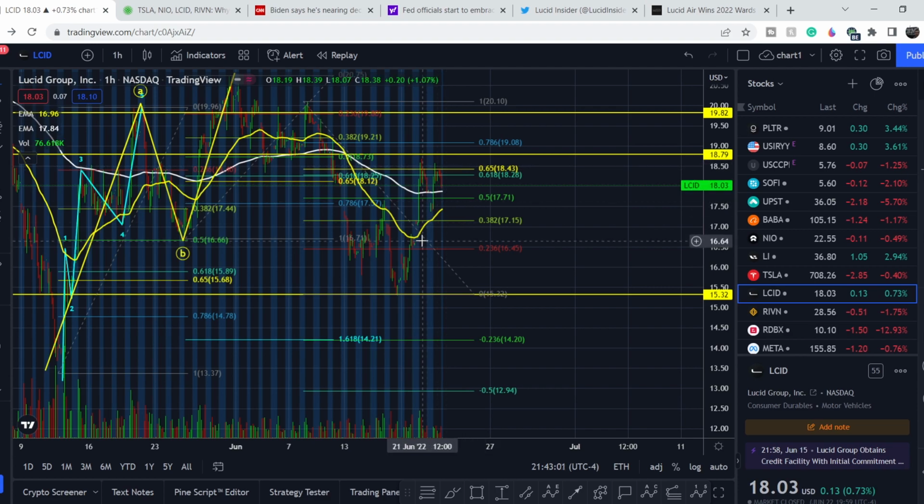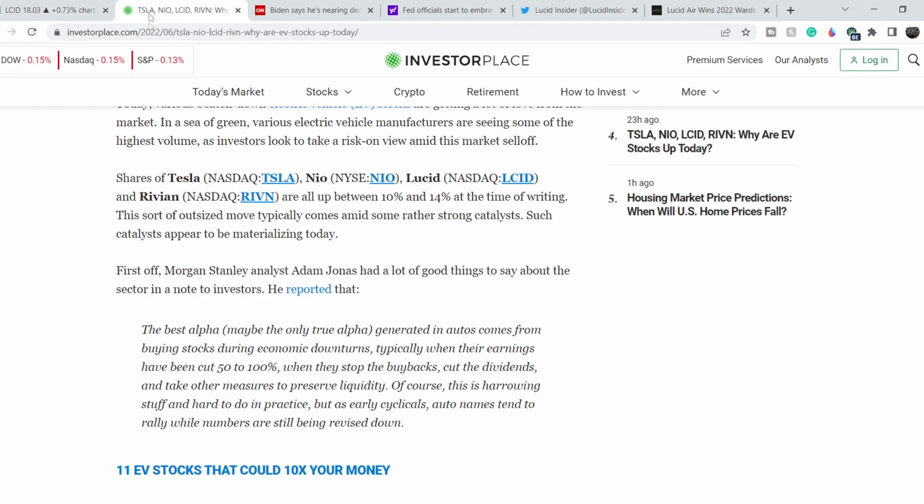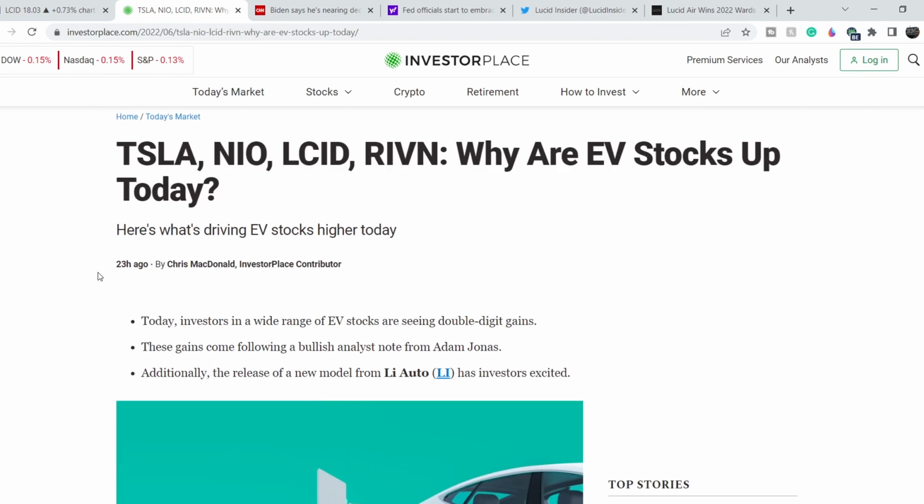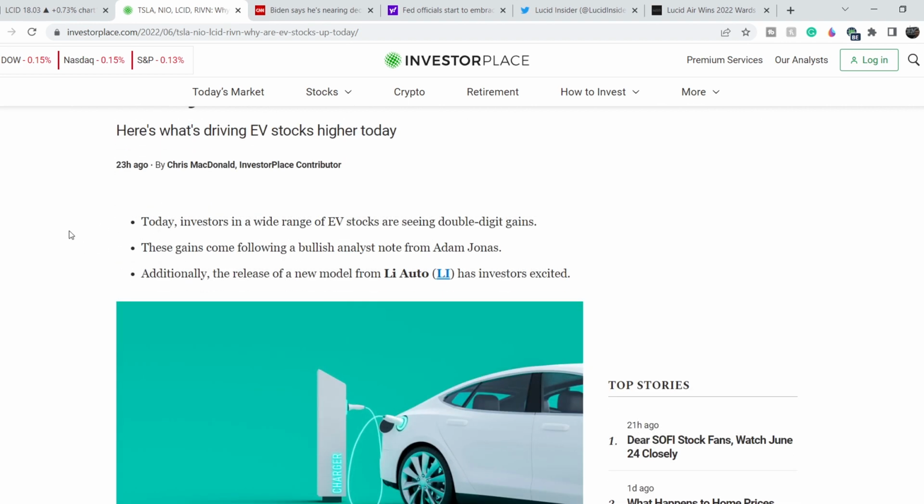So, what was the reason for this spike in price? Let me show you this article. We are on InvestorPlace, and this article was published 23 hours ago. And it's titled, Tesla, NIO, Lucid and Rivian: Why Are EV Stocks Up Today? And the bullets are the following.